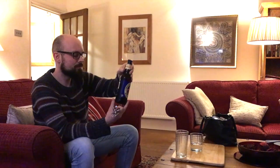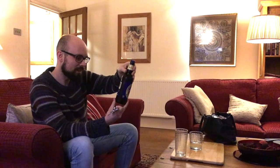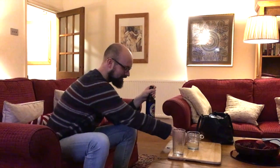And the first one I'm about to crack into is Timothy Taylor's Boltmaker. I am a big fan of Timothy Taylor's Landlord, but I've never had a chance to partake of this beverage. Apparently this one was created for some of the engineers working in Yorkshire on the steelworks and the mines to enjoy, and it goes very well with pork pies. I don't have any pork pies for my tea. Let's crack it in, and try not to pour it really badly, which is the thing that I always do.